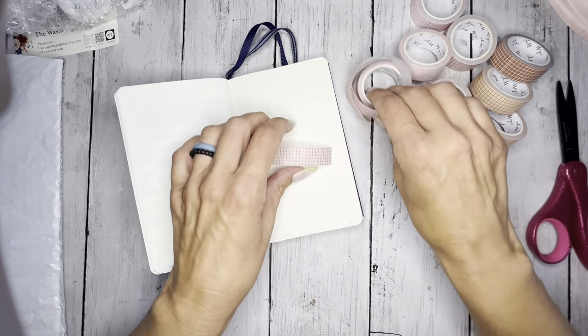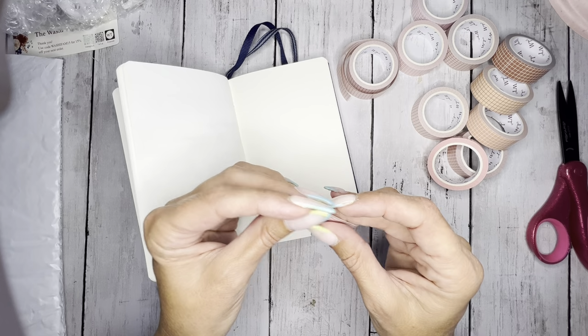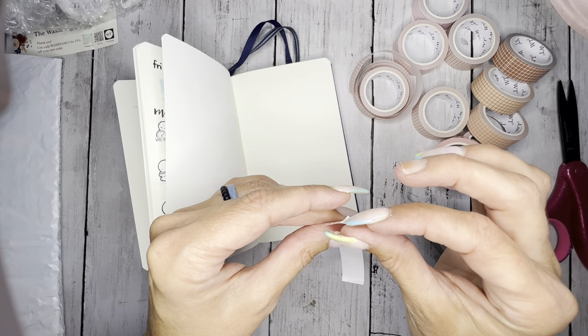So I think, let's see, it is called the Savory Pastel. They're fairly neutral colors, like pinks and tans. Let me see if I can get this. Okay, I did it, didn't take much effort. I just folded the bottom.